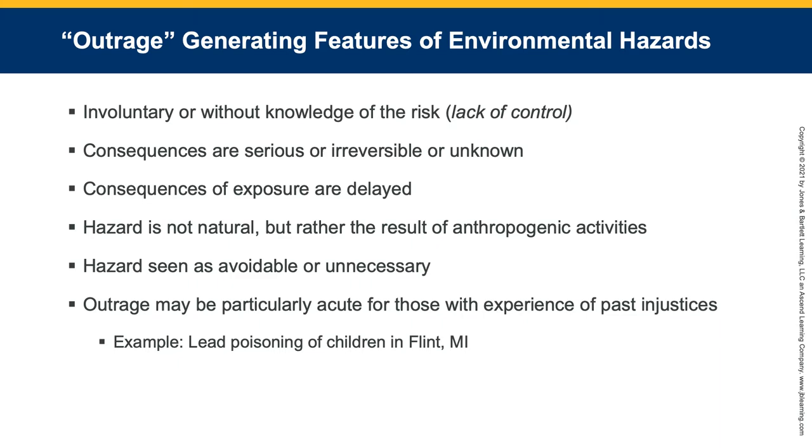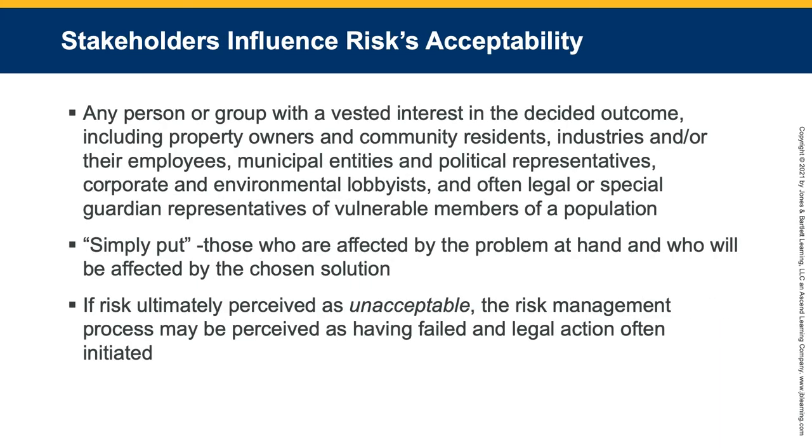Next slide, please. So again, related to risk susceptibility is who's involved, the stakeholders. That is any person or group with a vested interest in the decided outcome, including property owners and community residents, industries or their employees, municipal entities and political representatives, corporate and environmental lobbyists, or legal or special guardian representatives of vulnerable members of a population. Simply put, stakeholders are those who are affected by a problem at hand and who will be affected by the chosen solution. So they all really need to be heard.